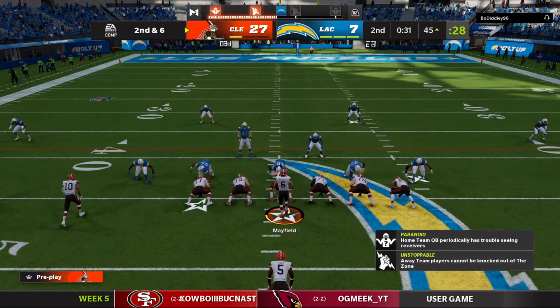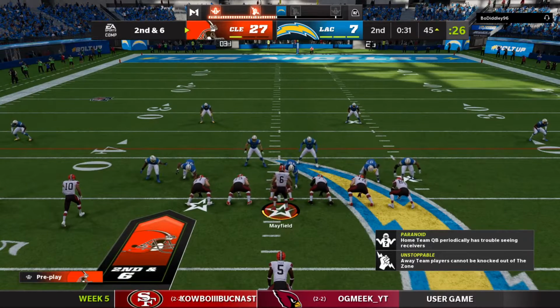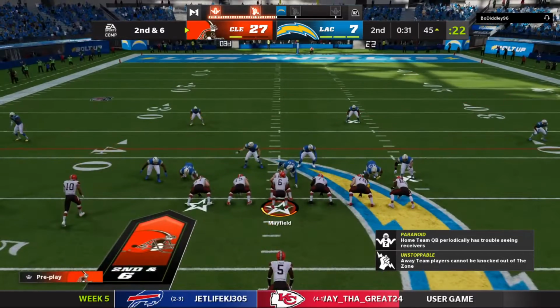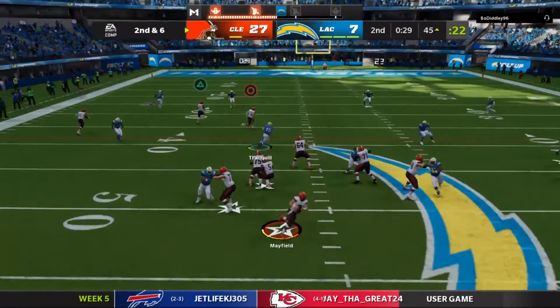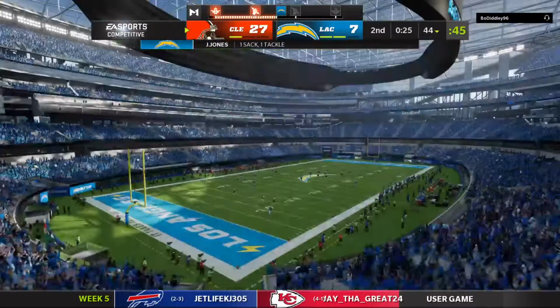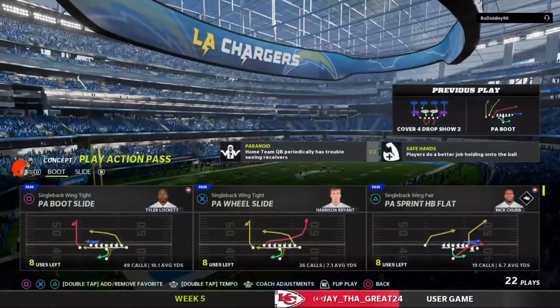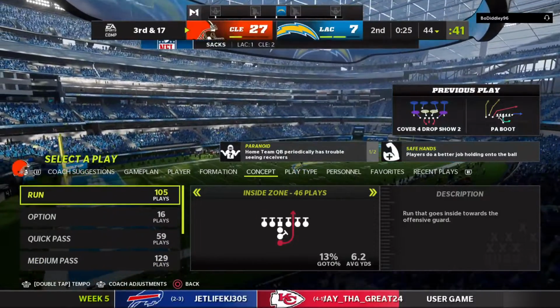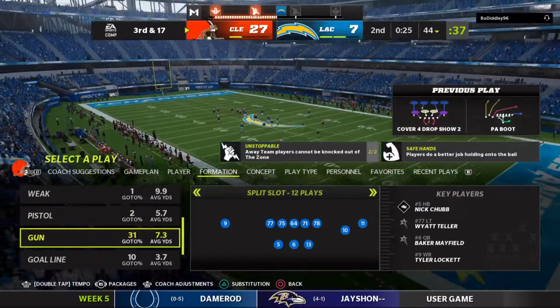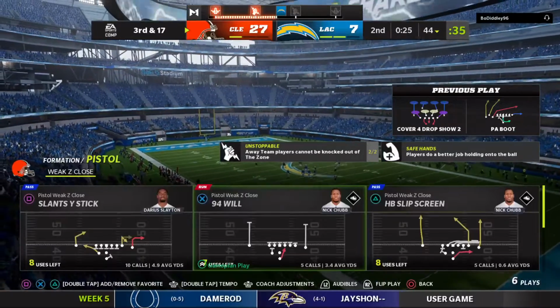Now a 2nd down and 6. They go play action. Mayfield. Chargers able to get the pressure and bring him down. The Chargers going to signal for the first of their timeouts as they'll stop it with 25 seconds to go here in half number 1.